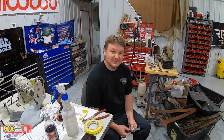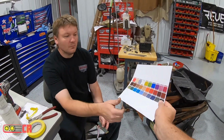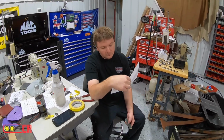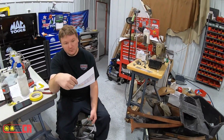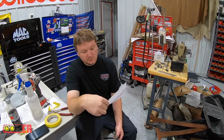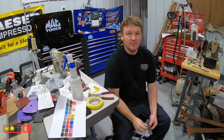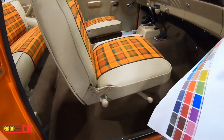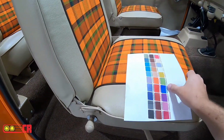We got to pick out a color seatbelt for the Scout. Probably desert tan, light tan. Probably dark brown. You think dark brown? Well, you got to remember, they're going to get dirty. What do y'all think? By the time this comes out, it's already going to be done, but I'll ask you what y'all think.